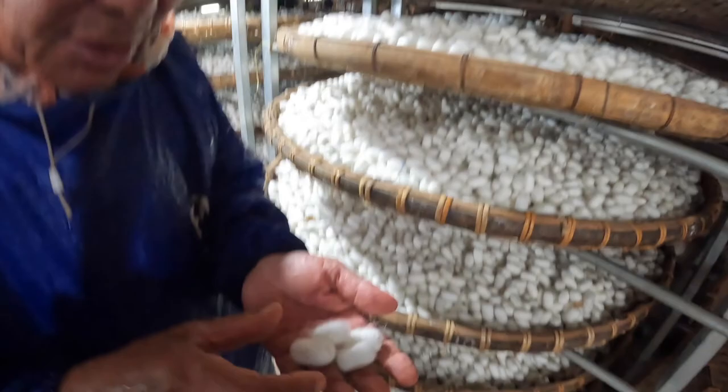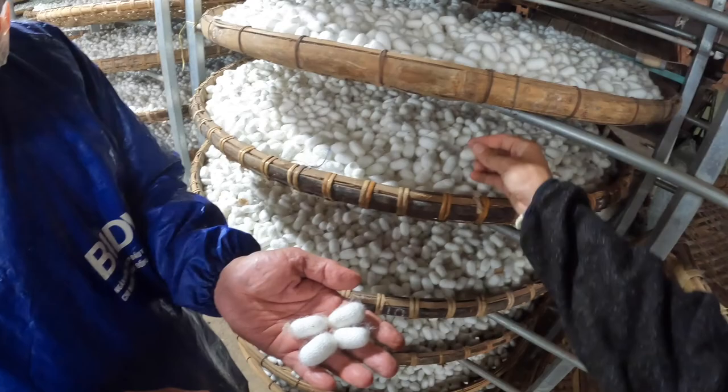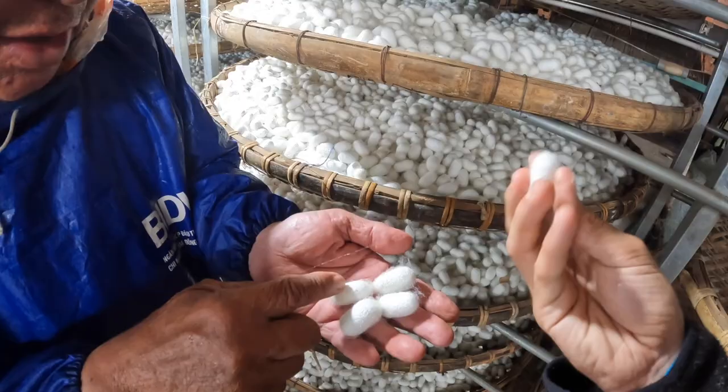The silkworms eat mulberry leaf. After 1 month, they build a cocoon. You see different sizes, different lengths. Small one, maybe about 400, 500, 600. Yeah. It is just silk?